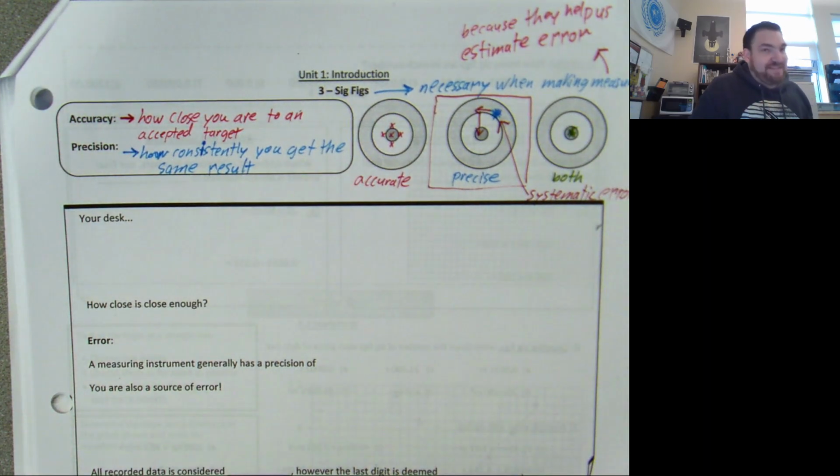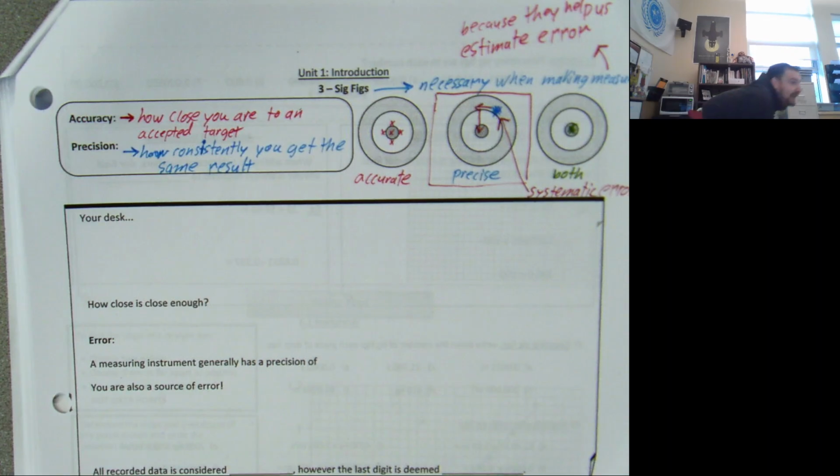Okay, so your desk. I would like every one of you, if you have a ruler, get one out. If you don't have a ruler, I'll provide one to you. You guys are going to take some measurements for me.